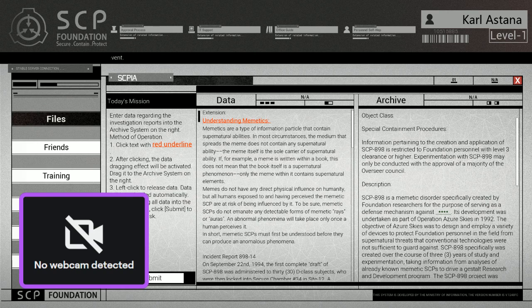Item number SCP-898. Object class. Again, unknown because it doesn't tell me. So I will find out for you. Because since it doesn't tell me, it doesn't mean you guys don't deserve to know. So, 898. Object class: Safe.